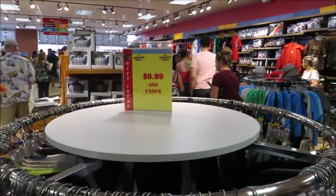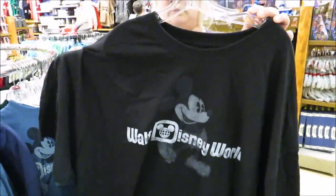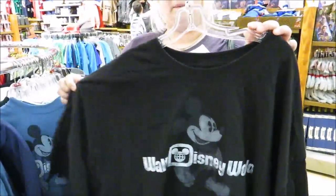And the $9.99 and under rack right here. Someone asked the sizes and it goes from extra small to 5X large. Yeah, and that's not a bad deal. Because how much is that?